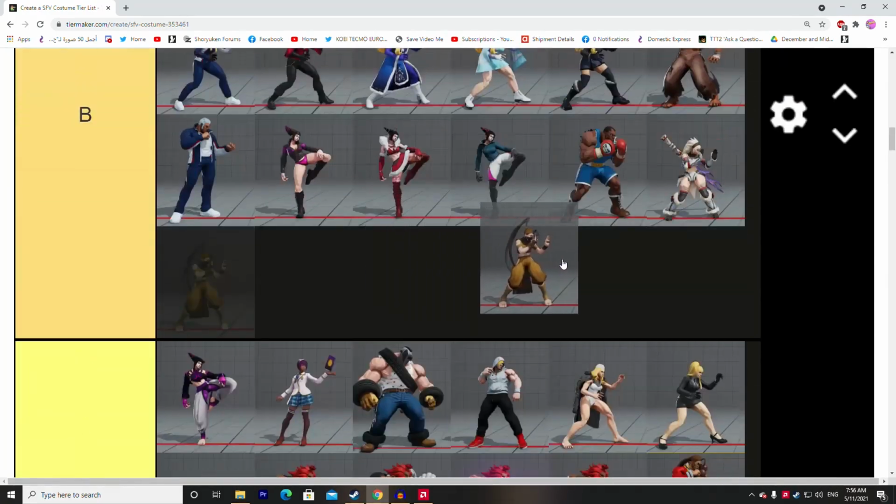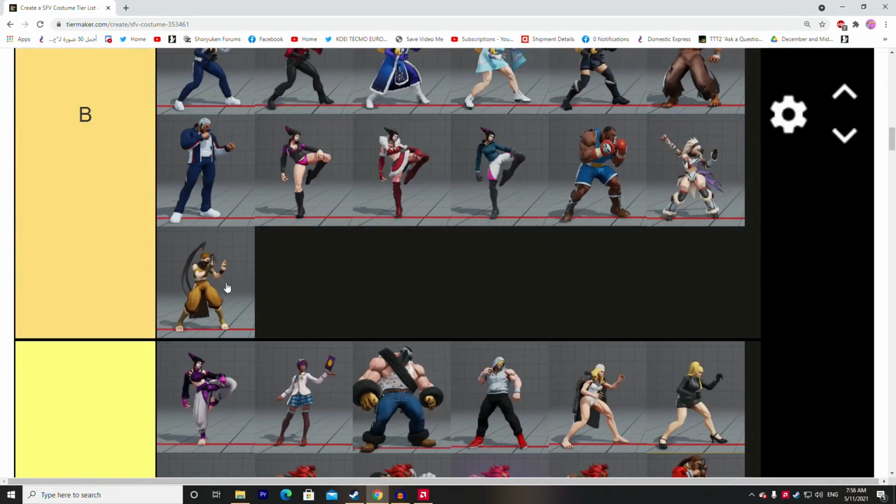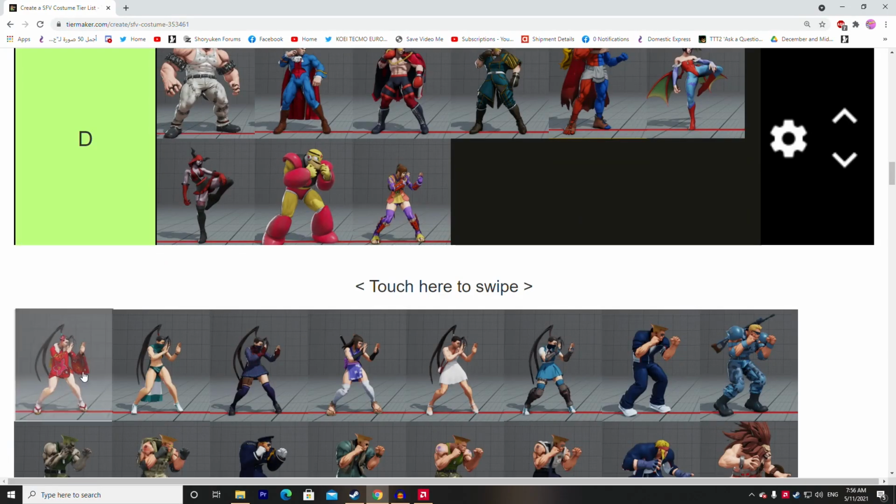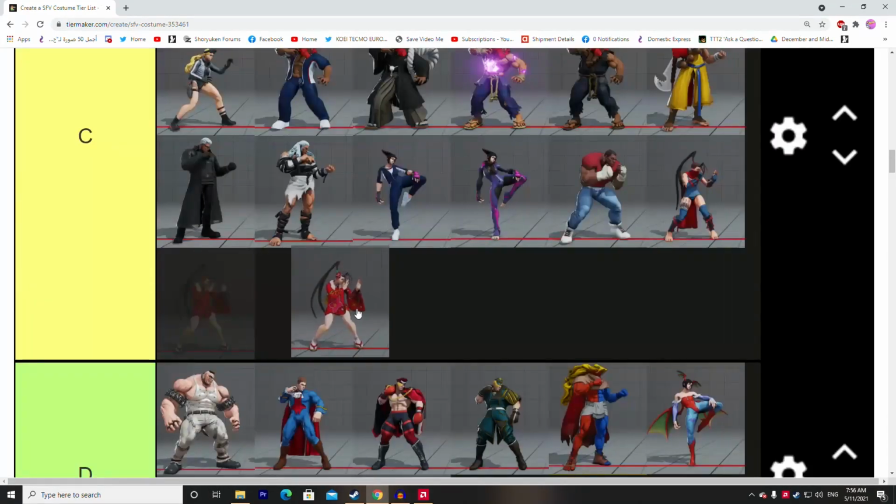Nostalgia Ibuki is actually pretty nice. It's a well-done costume. It's simple. They don't really do anything that complicated with it. It doesn't have the wow factor of the Shun or the Cody nostalgia, but it's pretty well done. I feel like this was the Celebration one.